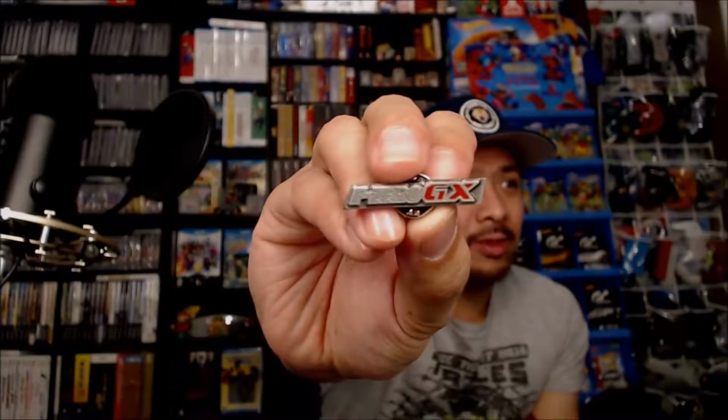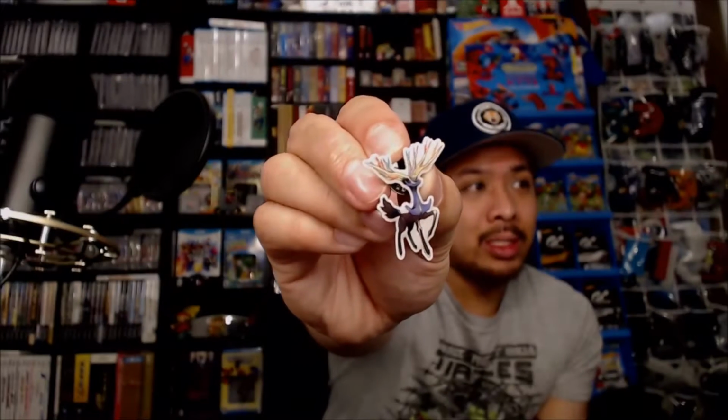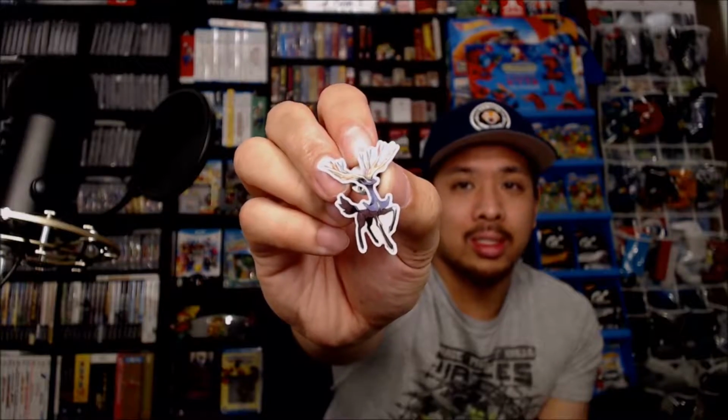Looks like some pins. So these were also promotional pins handed out to employees and to promote the games before they came out. This one is F-Zero GX. I don't know if you can see that. There you go. Which is very cool. I like that. We have this Pokemon Y pin, and I'm not up to date on my Pokemon knowledge, so I honestly don't know who this Pokemon is. I know he's on the cover of Y, and that's it.